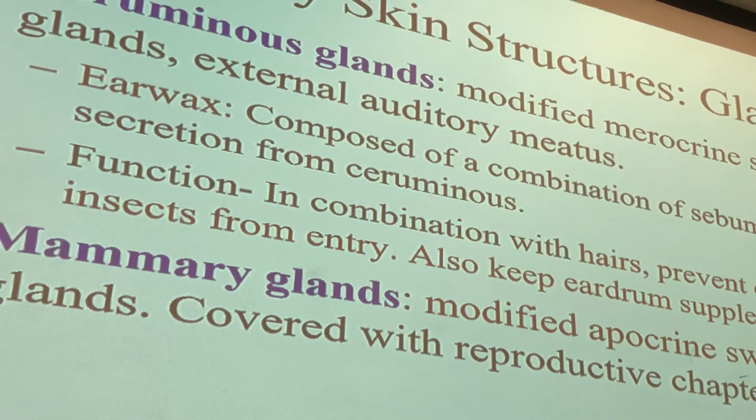Right? Mammary glands, we'll talk about in the reproductive chapter. Right? These are modified apocrine sweat glands. It's kind of weird that our mammary glands are actually a type of sweat gland. And they only activate with the release of oxytocin and progesterone when you are pregnant. There's no we, right?